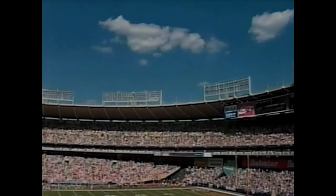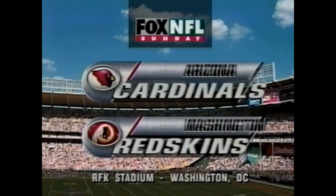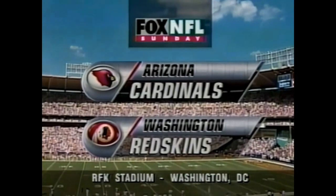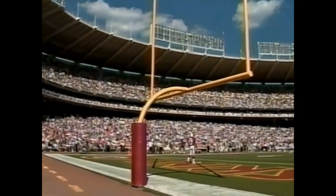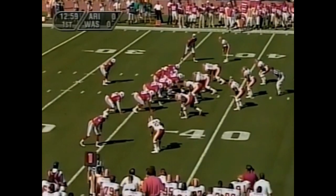Sights and sounds of opening day, always special at RFK Stadium in Washington. A splendid day and a capacity crowd as the Arizona Cardinals and the Washington Redskins, two NFC East teams, battle it out in game number one of the season. First down on the 37 of Arizona.